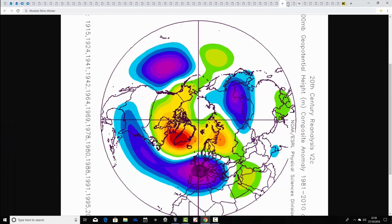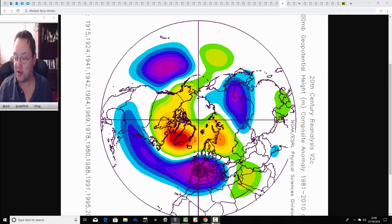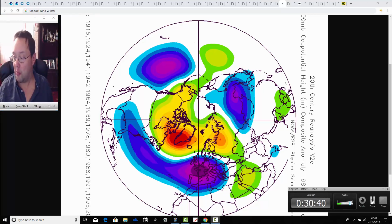Putting it together, we find that for these Modoki El Niño winters, there is a much greater chance of being cold, with below average heights to the south and a strong blocking signal to the north of the country. And so, yes, it looks like the Modoki El Niños very much favour a cold winter compared to the normal El Niños. Really, really interesting analogues package there, and a big thanks to James for sending those through.